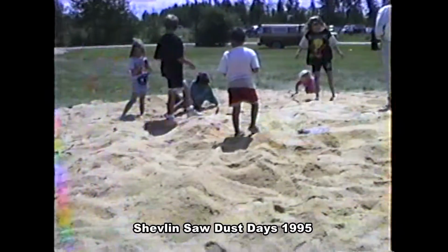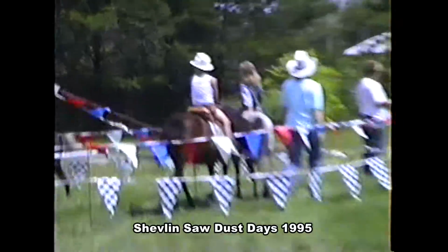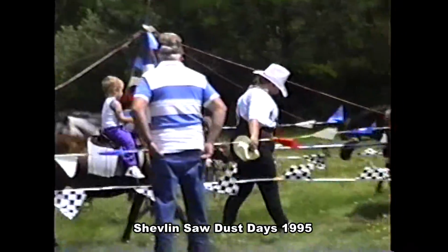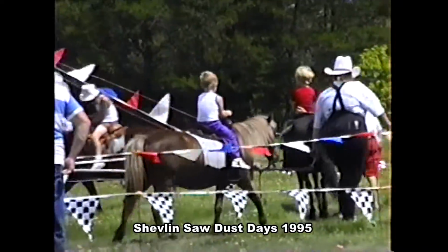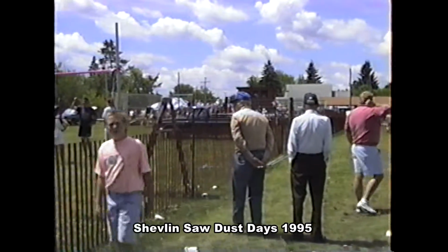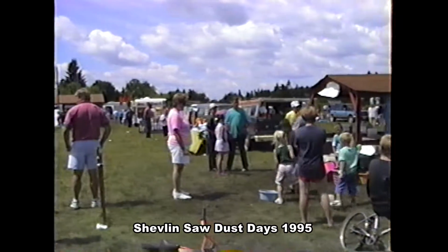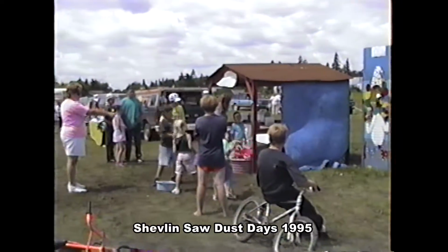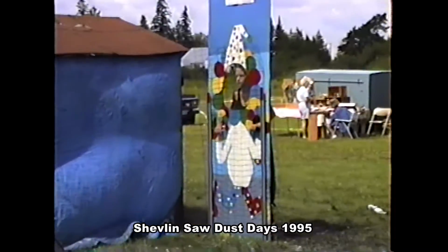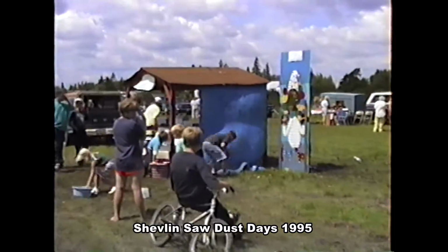Huge sawdust pile to play in, while they're waiting for their chance to go for a ride. Logging tournaments down here, the kids can cut and lumberjacks and a lot of things that are for resale, homemade, and you can throw a balloon at your worst friend or something. They're not breaking, they're filled with water. I don't know why they're not breaking.